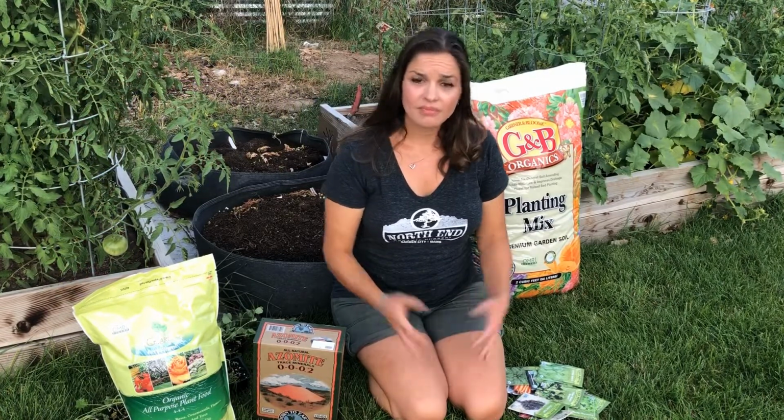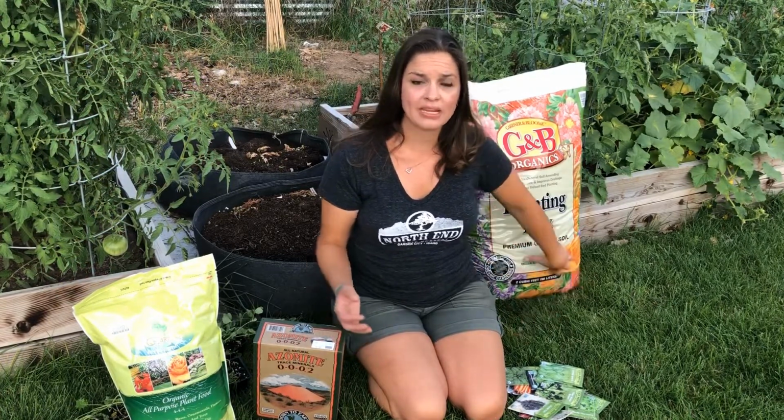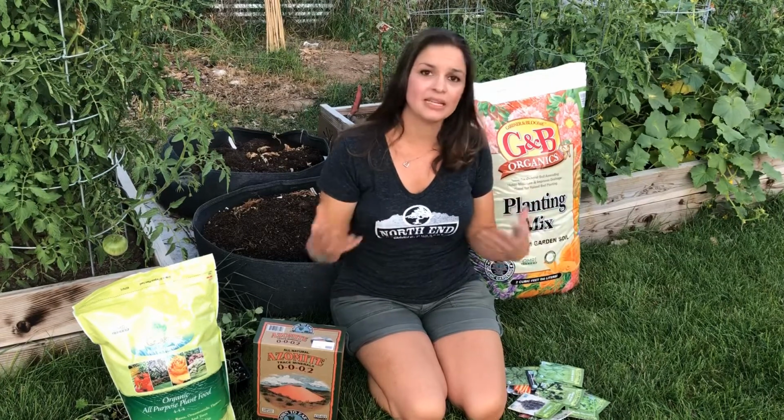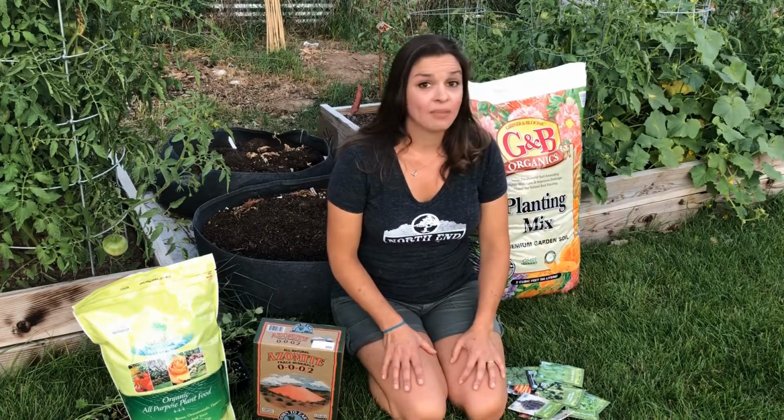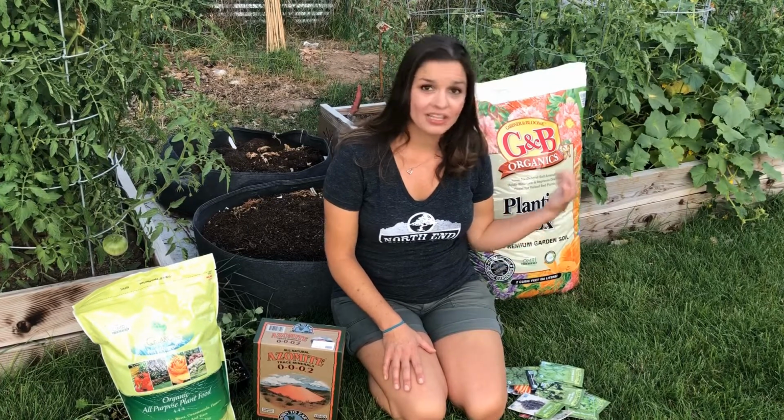It really just depends on where my car is parked in the parking lot and which one I end up grabbing that day. The biggest difference between the two of them is the planting mix is more designed to be blended in with your garden beds, where the raised bed mix is more designed to go straight into a container. But I find that they both really do work well, and I like them both. So I had this here. This is what we're going to use today, but the purple and white bag, the raised bed mix, is fantastic as well.